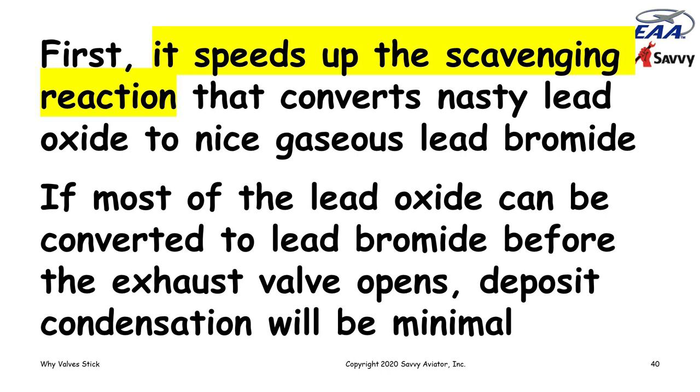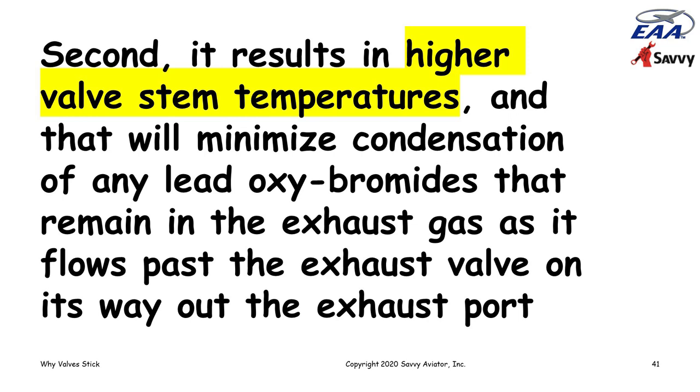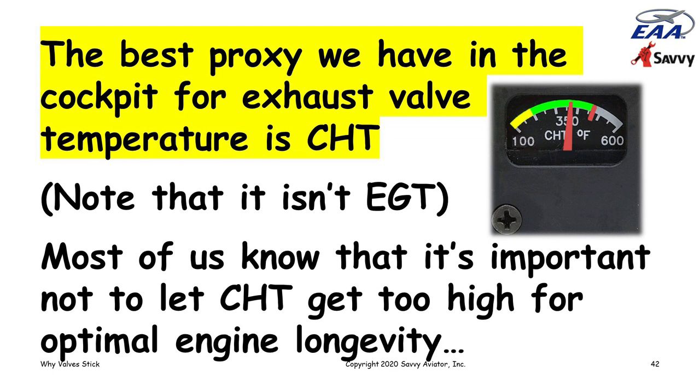Keeping combustion temperatures up speeds up this reaction, and it also results in higher valve stem temperatures. Again, that will minimize the condensation of these lead oxybromides into solid deposits that are what are causing the problem. Now, we don't have an instrument that measures valve stem temperature, of course, but the best proxy we have is cylinder head temperature. It's not EGT, by the way. It's cylinder head temperature that we're interested in.